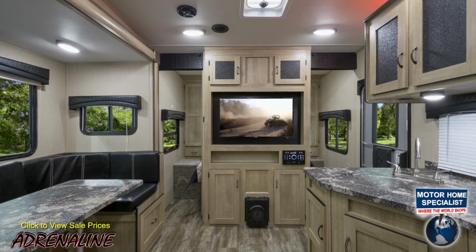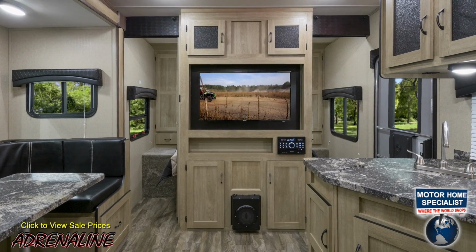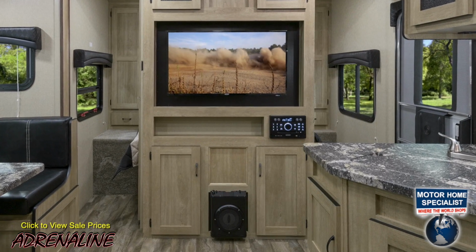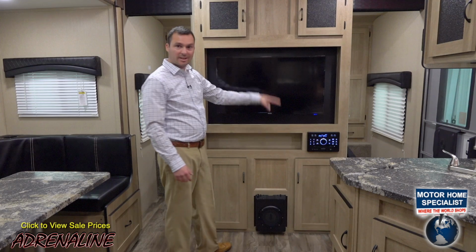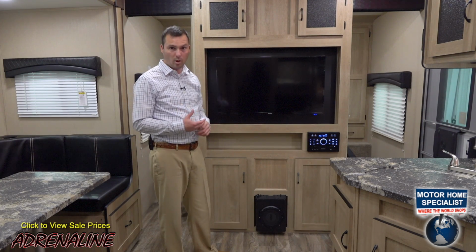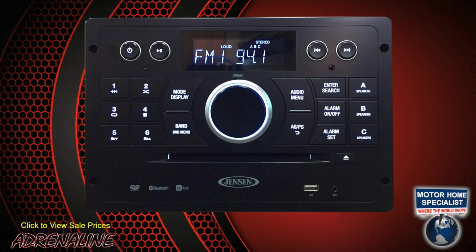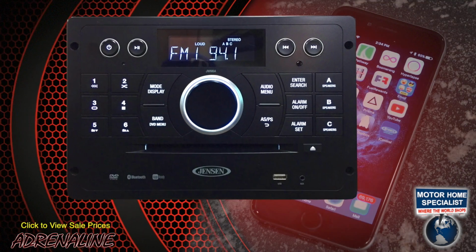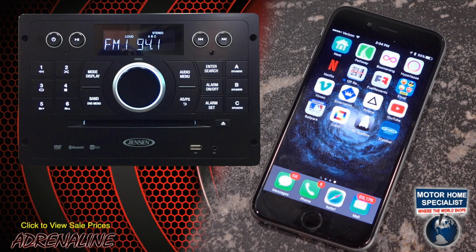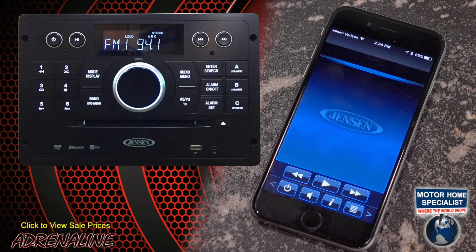Every Adrenaline comes standard with the 40-inch Jensen TV, the Jensen stereo, and the new addition of the 200-watt powered subwoofer. The TV is connected to the stereo via an HDMI cable to give you better signal strength and signal quality. The stereo itself is a DVD player, AM, FM, CD player, and it's also app controlled. So you can download the Jensen J Control app, you can connect your smart device to this stereo, and you can control anything and everything about it.